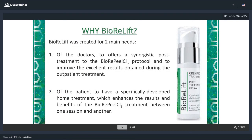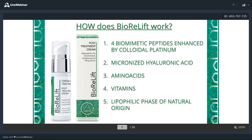I'm not going to be going through the whole product itself, but as I said, the main difference, it's more moisturizing. It's most for those dry, aging skins. All the other ingredients, such as micronized hyaluronic acid, amino acids, or vitamins, are going to be exactly the same as in BioRehydra. Those biometric peptides enhanced by colloidal platinum are the main difference. You're going to have this Botox effect on the skin, lifting, moisturizing.